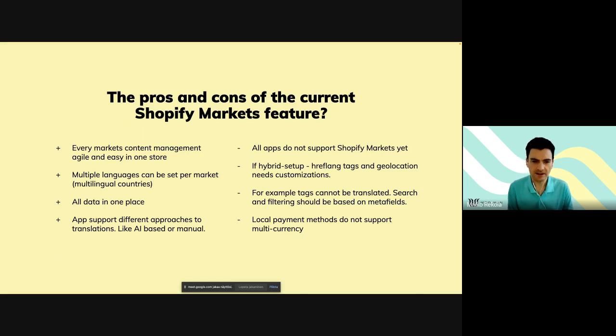But if you are in a setup where you are heavily relying on Shopify apps and some specific apps which don't yet have market support, then we are looking at these cases one by one. So the basic question to ask yourself is, what apps are you using? What's your app stack? And do they support markets? Does that really matter? And that's actually something that we do case by case.